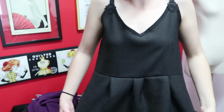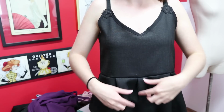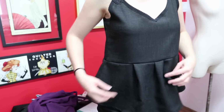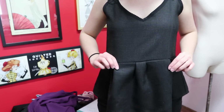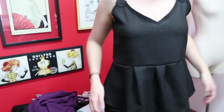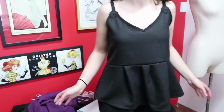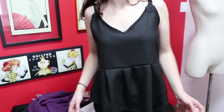And then since I had a big strip of fabric left out of my scrap, I just cut the bottom half of the Austin cami out of what was left and then just put a couple pleats. So I put 2 on the side here and then 1 smaller one in the middle, and then I have some in the back as well. So it gives it more of a peplum top look. And yeah, it's really cute. I enjoy this one.